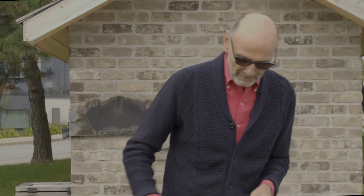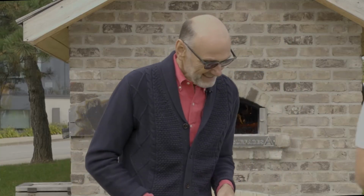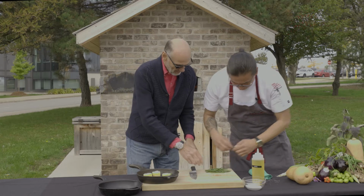What else are we going to throw into the pan to roast off? Yeah, so I'm just throwing some nice green beans in. How about I pick the beans there for you?